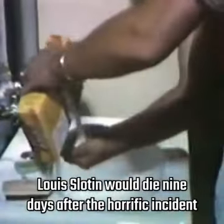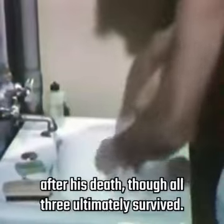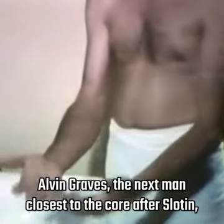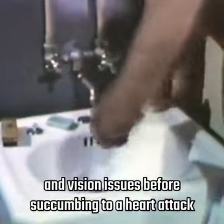Louis Slotin would die 9 days after the horrific incident in that Los Alamos lab. 3 of his colleagues remained hospitalized after his death, though all 3 ultimately survived. Alvin Graves, the next man closest to the core after Slotin, lived the rest of his life with chronic neurological and vision issues before succumbing to a heart attack at the age of 55.